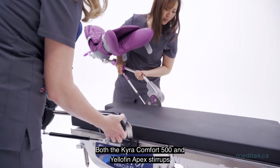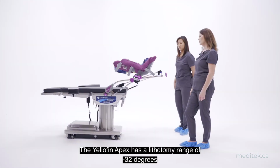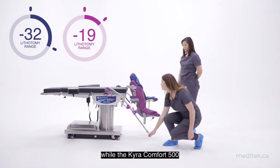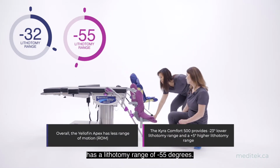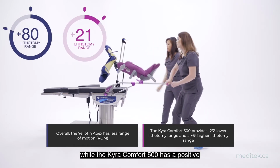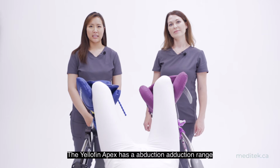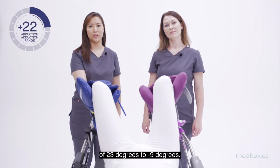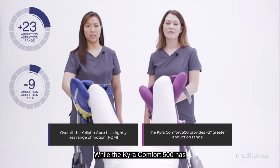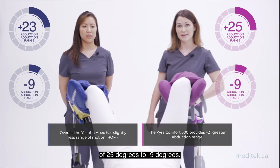Both the Kyra Comfort 500 and Yellofins Apex stirrups have a wide lithotomy range. The Yellofins Apex has a lithotomy range of -32 degrees, while the Kyra Comfort 500 has a lithotomy range of -55 degrees. The Yellofins Apex has a +80 degree lithotomy range, while the Kyra Comfort 500 has a +85 degree lithotomy range. The Yellofins Apex has an abduction-adduction range of 23 degrees to -9 degrees, while the Kyra Comfort 500 has an adduction-abduction range of 25 degrees to -9 degrees.